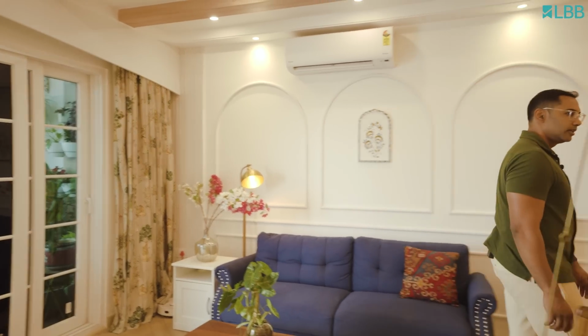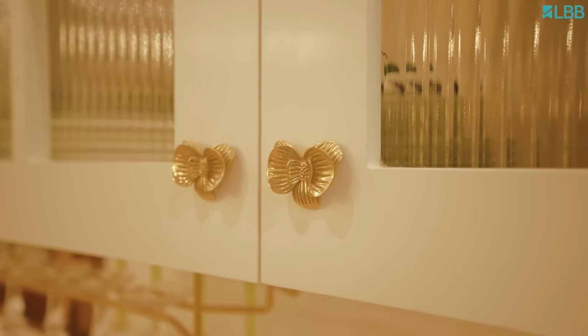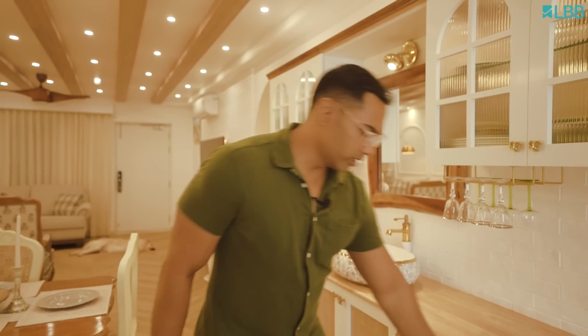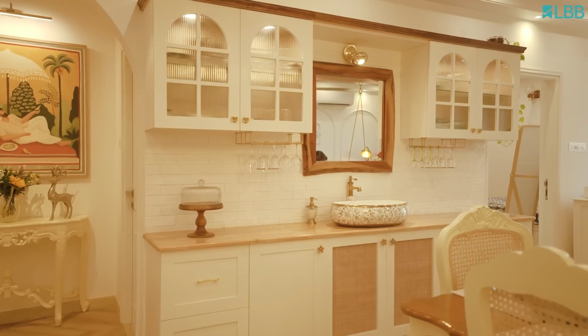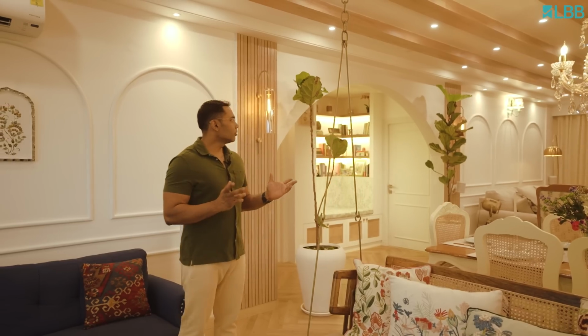We have these doorknobs that I wanted to show you, which again are ordered. We wanted to have different styles of doorknobs. So we have a twig style, then we have a flower style, and so on. I'll show you different knobs that we've used across the house, and each of them has been imported from different countries.